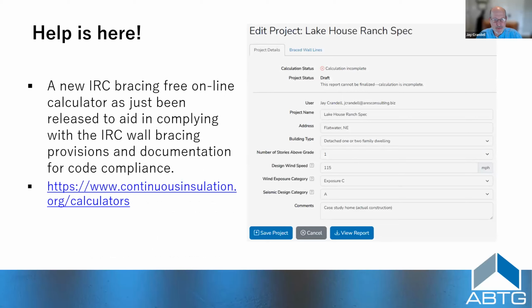Even though the math is simple and the concept is simple, there's a lot of accounting that needs to be done. So I've worked with a programming group to take this accounting process and the code requirements and put them into a free online calculator. It's actually just a couple weeks ago been released. It's been through beta testing, and you basically can log on to it at this URL.